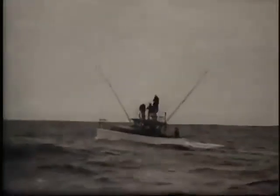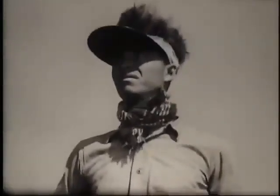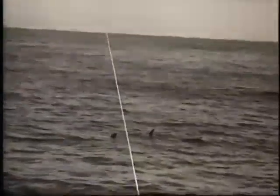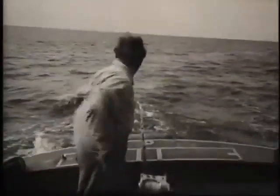So the cruiser is slowed down to the most practical trolling speed. And from now on, there's nothing for us to do but wait until Hernando, the ever-watchful lookout, sights the prey. And here's our chance. You see those fins cutting the water? It's a broad-bill swordfish. A whopper. Let's get him. Attaboy, Mike.